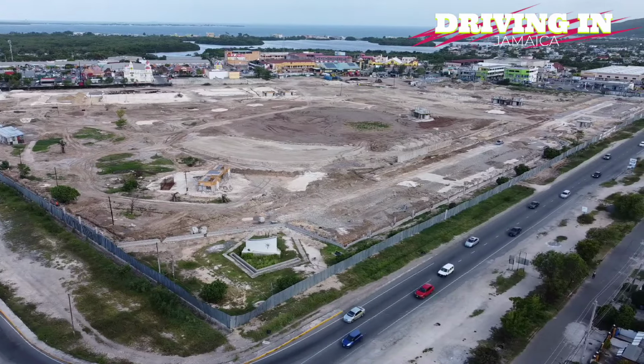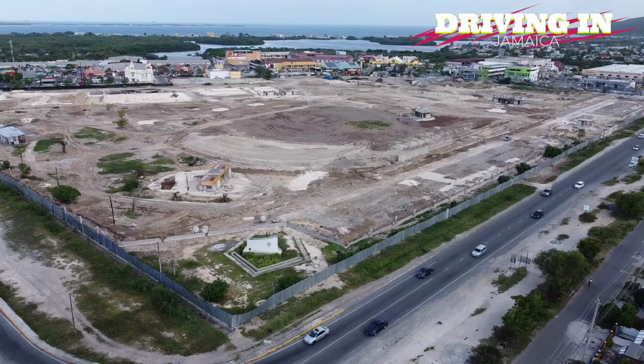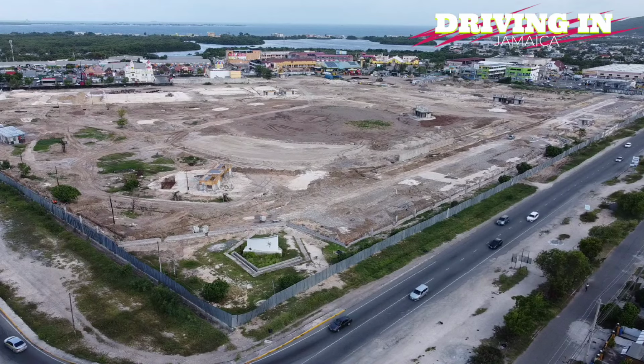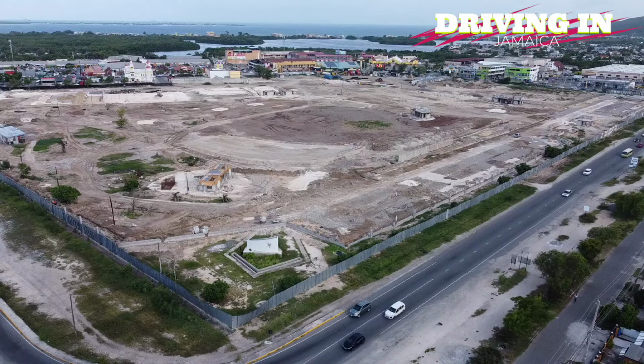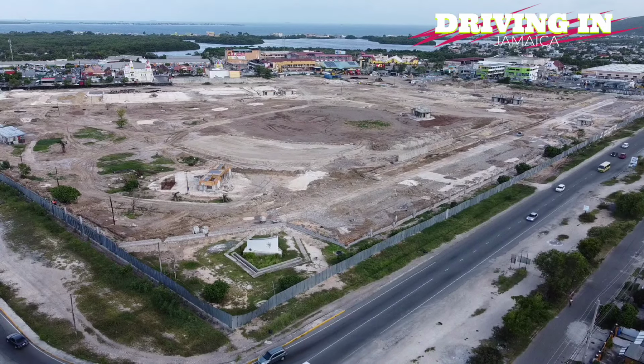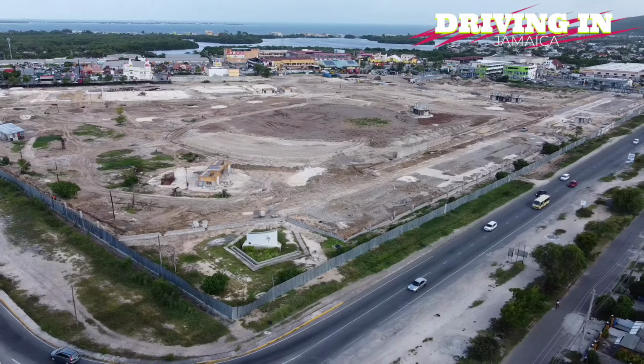Alright guys, so that's the end of the article. So basically that's what they plan to do with this area. And we'll keep you guys updated as the work continues.